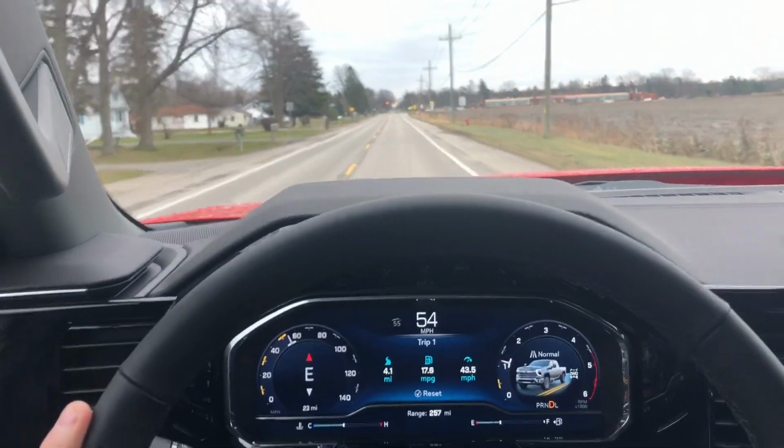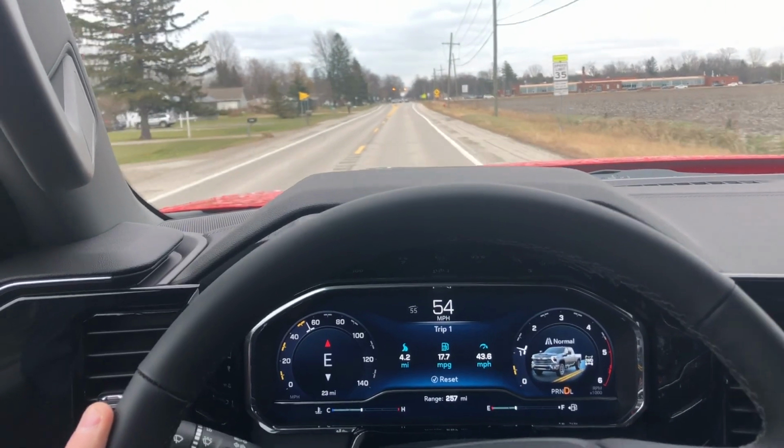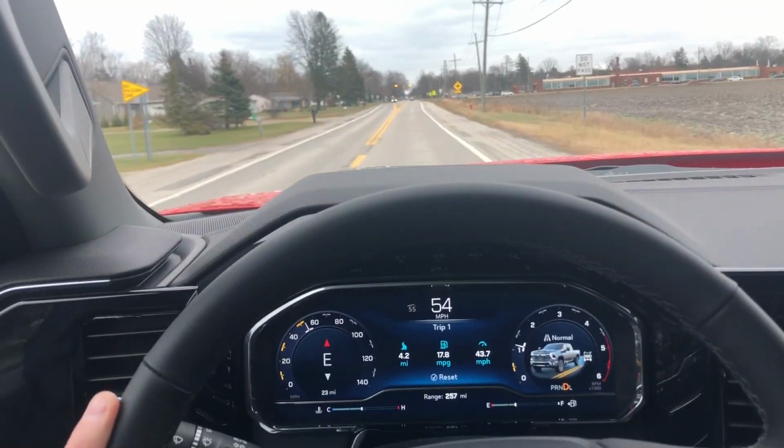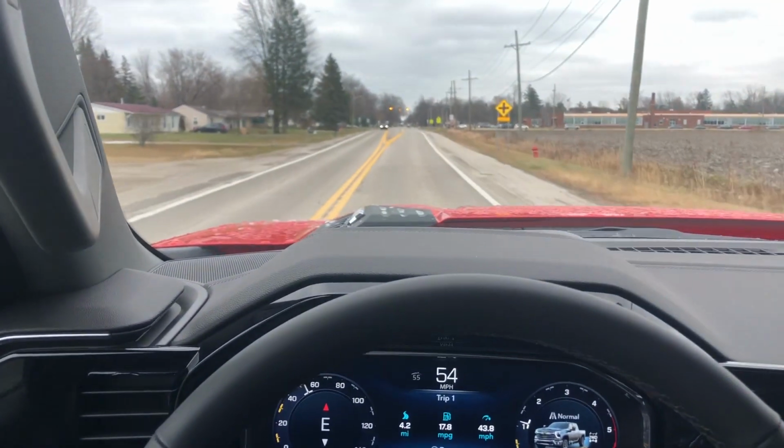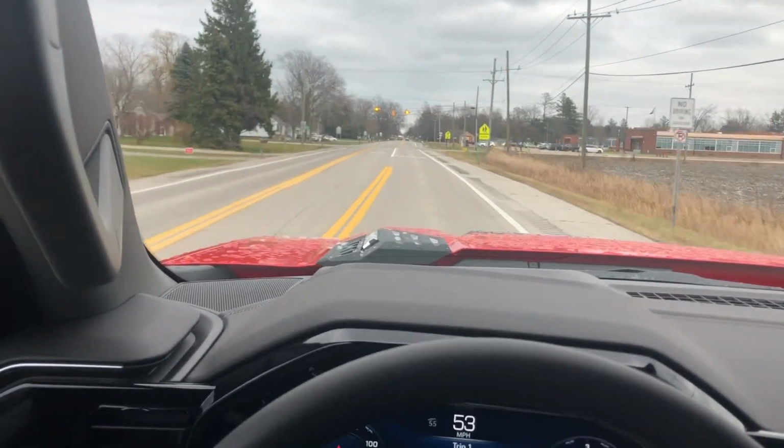It is a little bit bumpy here. And you definitely don't get away from the pavement heaves when you're in IFS. This truck rides just like my F350 does. It's very similar. But it rides like a truck. It rides nice. I like it.